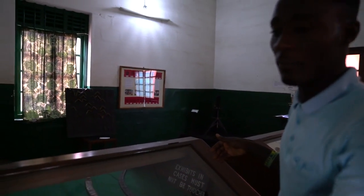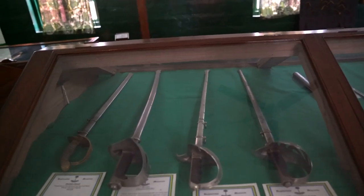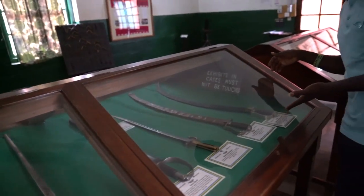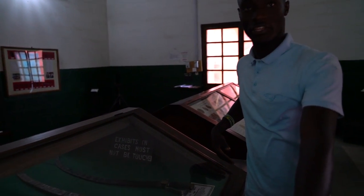So we have various types of sword. We have the German sword here. We have the Italian sword here. We have the Abyssinian, known as Ethiopian. We have so many swords that are displayed over here.